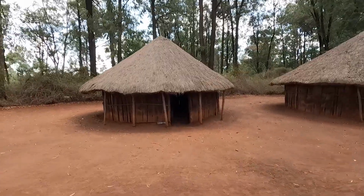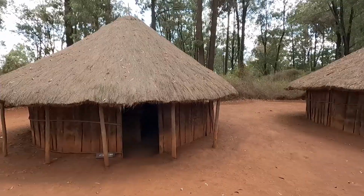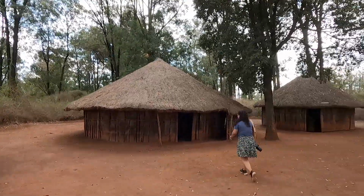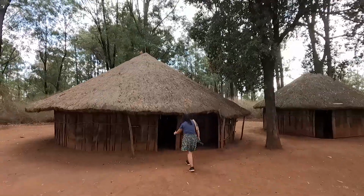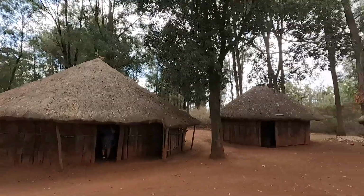Second wife's got a big hut here. Yeah. Not as big as the first wife. Oh, okay. So this is the second wife hut, and this is the first wife hut. Not fair. The question is, who has the bigger hut, the second wife or the third wife over here?